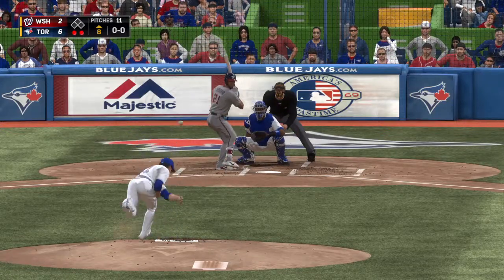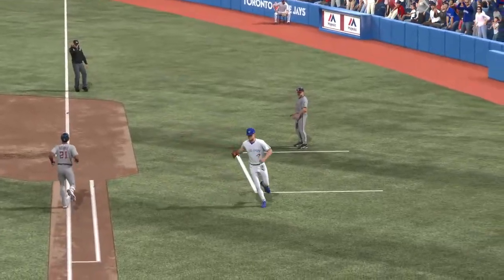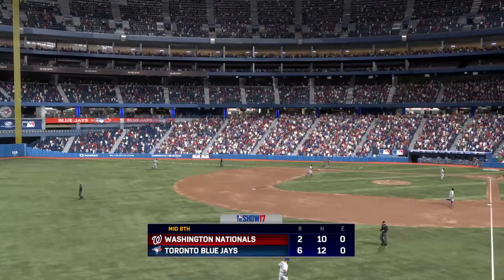From the stretch. This is on the ground over to first. And he'll step on the bag himself, and the inning is over. 3 up, 3 down for Washington. They still trail here. It's 6-2.